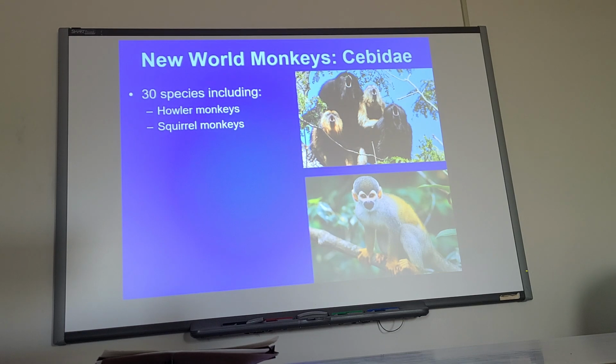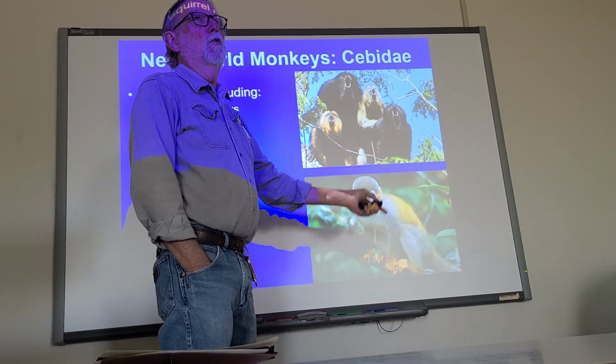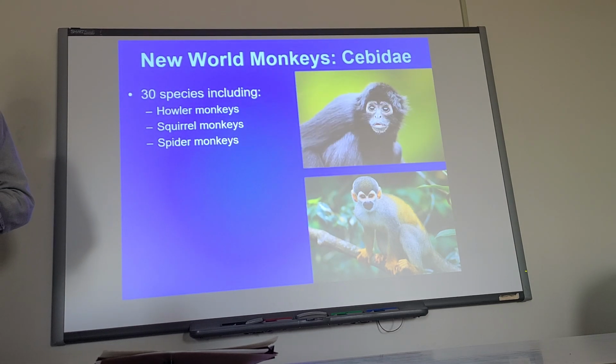Another important one is the squirrel monkeys. These are very common in zoos. They're pretty easy to take care of. And probably even more common still is the spider monkey here, which is the one that has the prehensile tail.